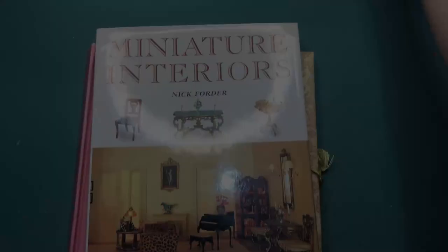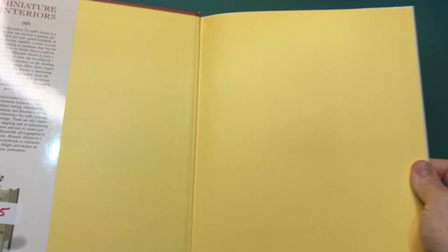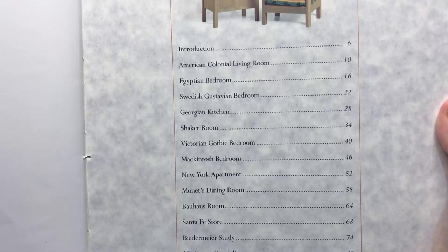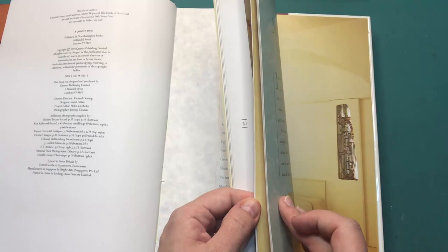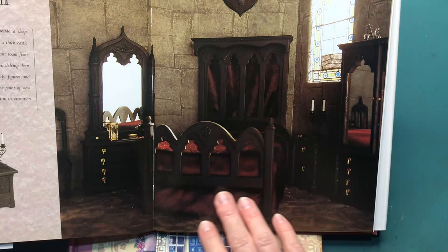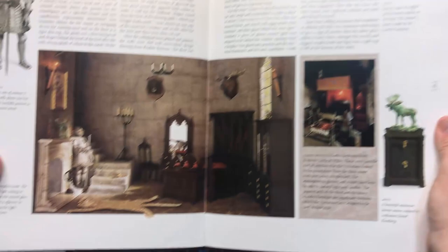And the next one is Miniature Interiors by Nick Forder. Inspirational Interiors for Dolls Houses. So this one says $15, and I actually bought this one for $15 because it was somewhere else. And it has a Victorian Gothic bedroom in it. So let's flick to that one. But yes, mainly inspiration. Doesn't that look amazing? I can just imagine Dumbledore's bed to look like that. And probably he would have a vanity cabinet like that as well. Actually, it looks a little bit like Hogwarts. So yes, that's one of the main reasons why I get these books.